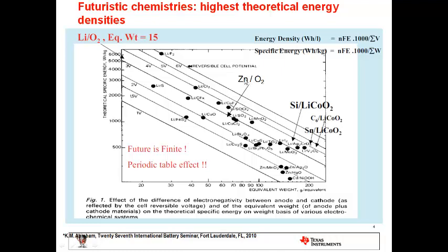Another interesting candidate is the zinc oxygen battery. The zinc itself is heavier than lithium, but it exchanges 2 electrons instead of 1, and so that doubles the energy density, and that provides it a pretty decent energy density of about 1000 watt-hour per kilogram if combined with oxygen. So let's look a little bit closer at these three promising chemistries.